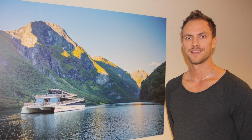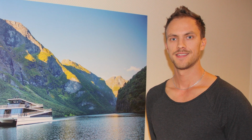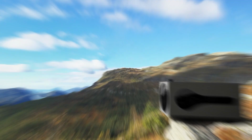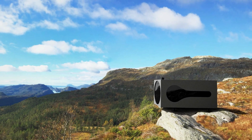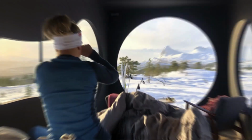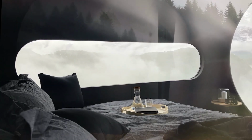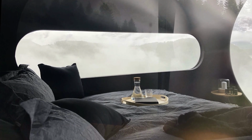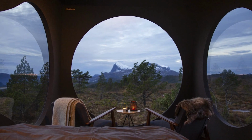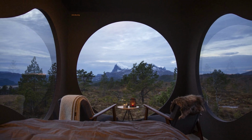Number 2, the Bird Box. Torstein Ah, one of the co-founders of Livet, decided he wanted to offer people a unique outdoor experience, so he designed a tiny home that looks just like a bird box. Although it comes in 2 versions, 68 square feet and 132 square feet, both have the same structure, a rugged prefabricated box with stilt-like foundations. The interior of the bird box is insulated with wool, while the exterior sports water-resistant panels. The home's wide 2-way mirror windows ensure that the home is well lit while maintaining your privacy.